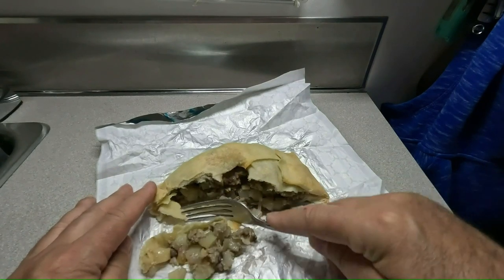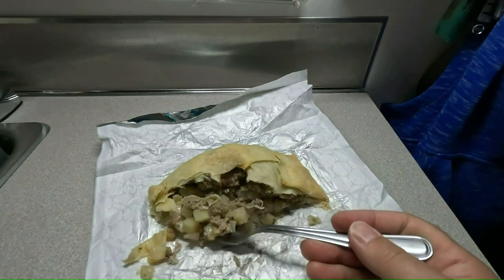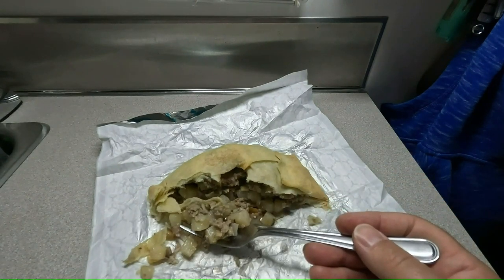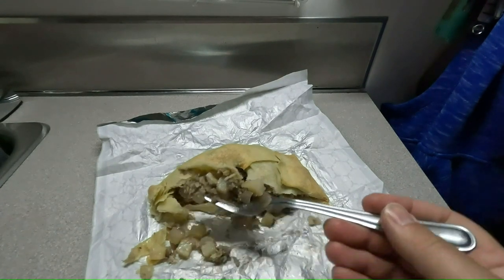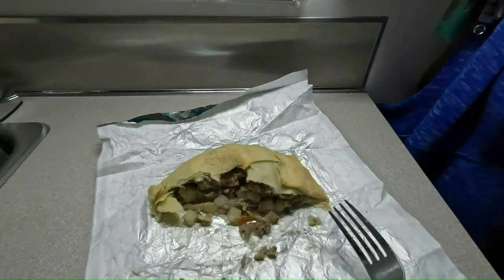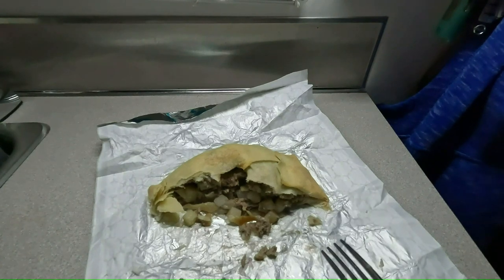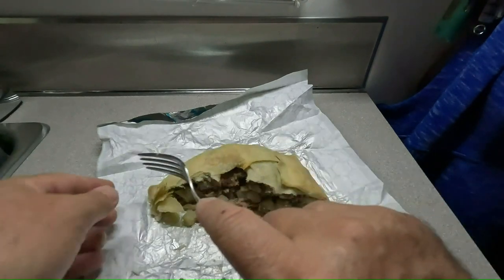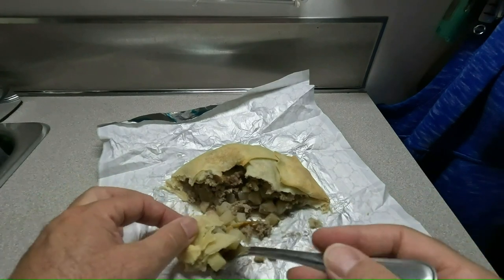Because $13 is outrageous. It was, what did I say it was? $12.39. It's on that receipt up there. It came to $26.05. She gave me a nickel and I gave her a dollar tip. So I paid $27 for two pasties. I don't know. I don't agree. Maybe, yeah, it tastes good. I definitely don't know if I can recommend it at that price. You know what I mean?